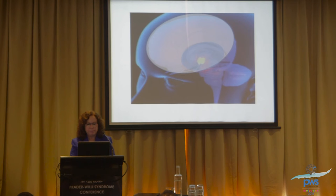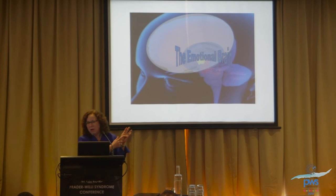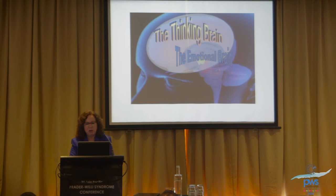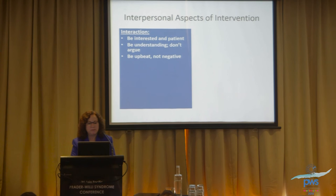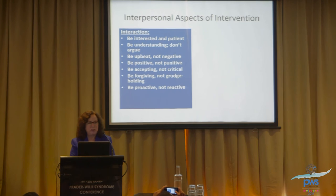So the take-home lesson is, when the person is stressed, they're going to be leading with their emotional brain. You can't talk to this part of the brain. You can only talk to this part of the brain. And so you either have to wait until that episode basically resets itself after a tantrum, or you have to do really good prevention so that you can keep the person environmentally intact. So there are many interpersonal aspects of intervention that I think are real important as take-homes. Be interested, be understanding, be upbeat, be positive, because those negatives don't help. Be accepting, be forgiving, be proactive, be firm, and be open to new experience, always.